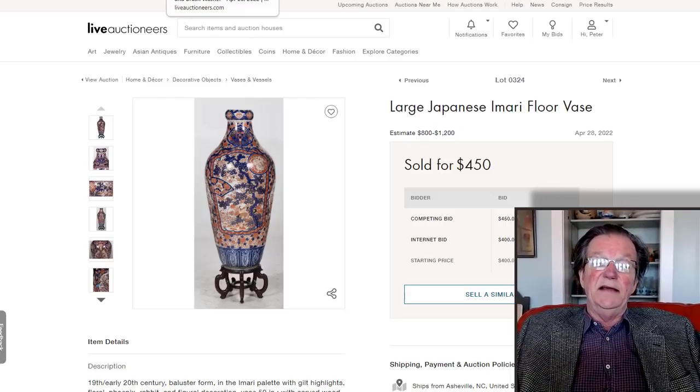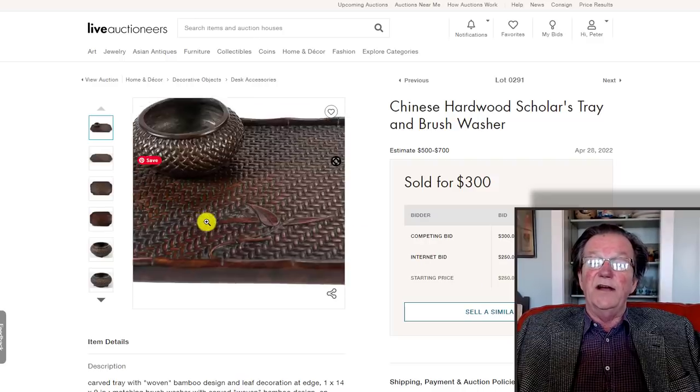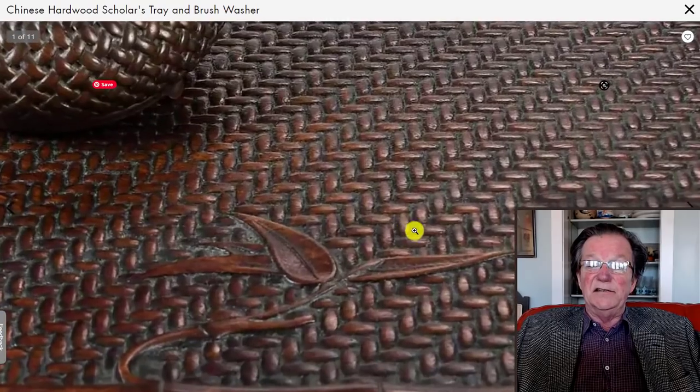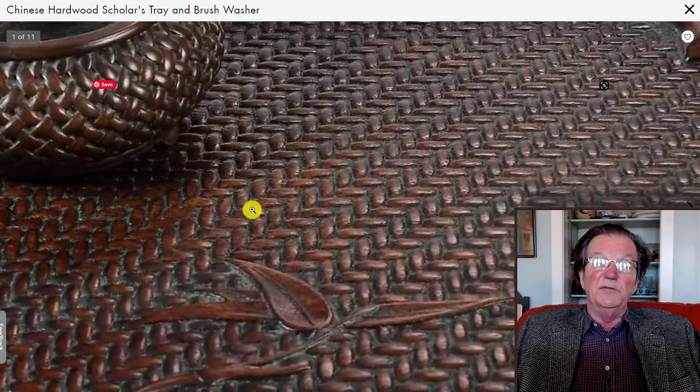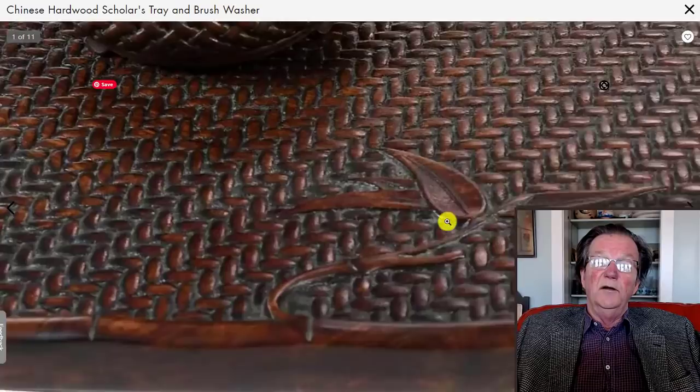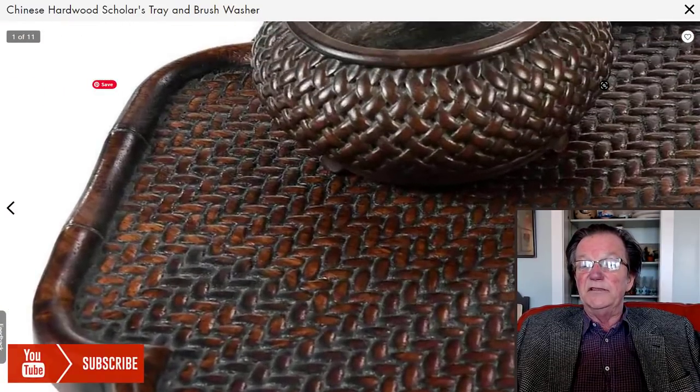This was one of the things I think they misidentified. They identified this as Chinese, this carved basket woven water pot and tray. This isn't Chinese, it's Japanese. A lot of you know that, I'm sure, but it was very, very nicely carved. Beautiful set, absolutely beautiful, probably Meiji period from what I'm seeing.